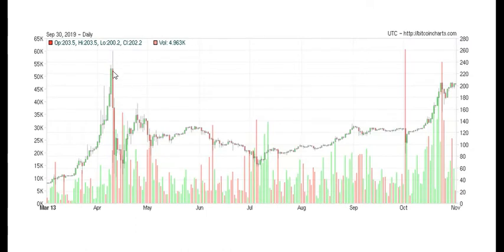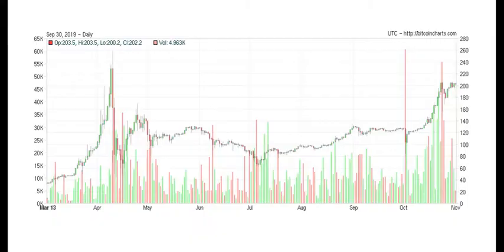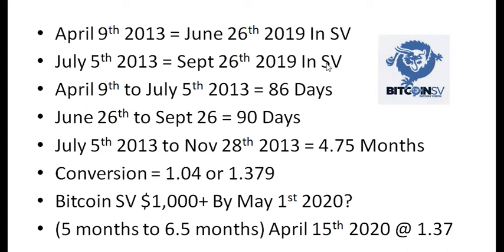and so remember, I'm comparing this right here to BitcoinSV, which would be about right here. And then July 5th, 2013, which would be right here in Bitcoin, that's like September 26th in BitcoinSV. And so April 9th to July 5th, 2013, in Bitcoin, it's 86 days. And in BitcoinSV, June 26th, which was the high, to September 26th is about 90 days. I didn't calculate it. July has 31 days in it, so it might even be 91 days.